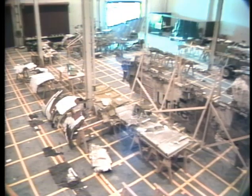The recovered hardware was brought to the logistics facility, where reconstruction efforts helped to verify the investigation team's findings, as well as to analyze the structural breakup mechanics of the orbiter, ET, and SRBs. Inside the logistics facility, parts were arranged on the floor according to their location on the vehicle.